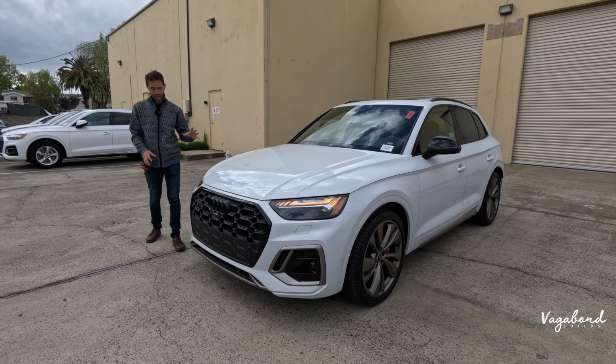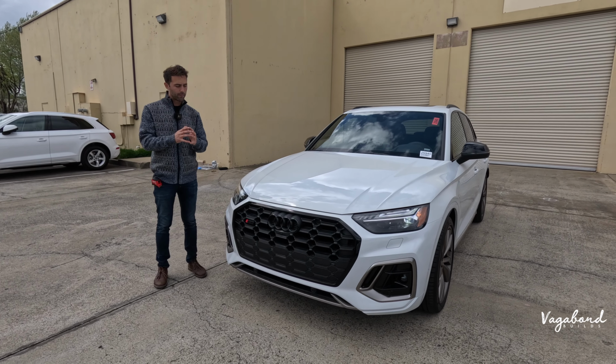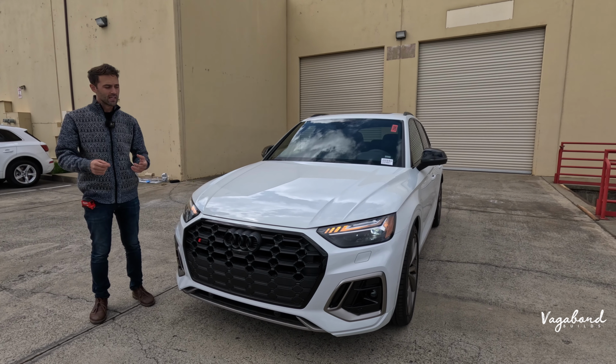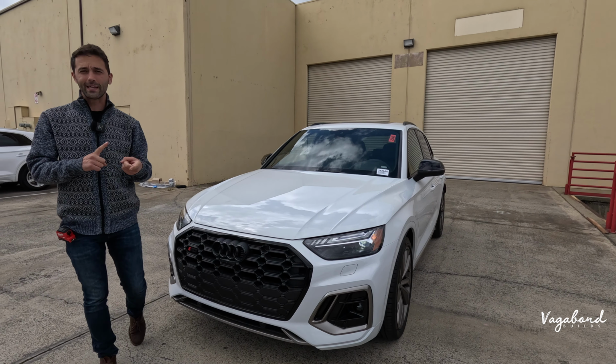Now, let's go ahead and just explain that MSRP sticker a little bit. Magnesium package is pretty much darkened out elements. That's all I could pretty much tell you. And you get the 21-inch rims. That's a Magnesium package. S Sport package, you're getting the Sport differential and the Sport exhaust tips.